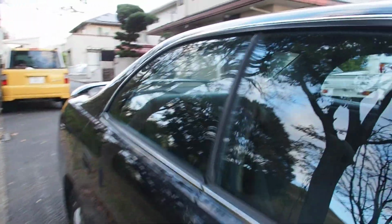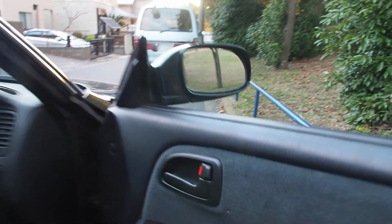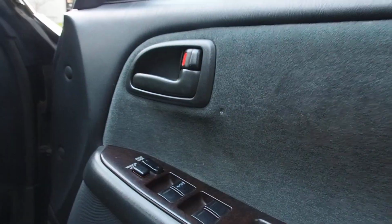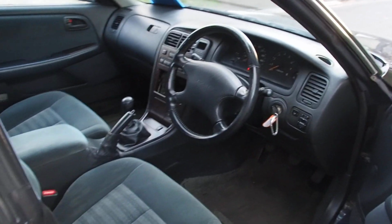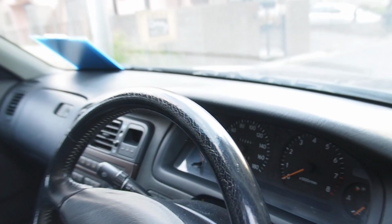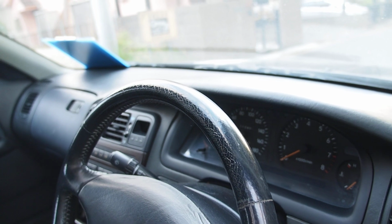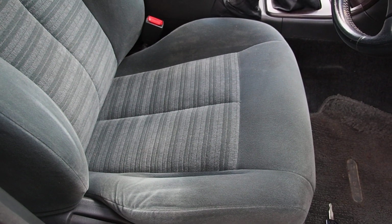Okay, so into the interior. As I said, it does smell like cigarettes, which is kind of gross to me and to other people, so that needs to be cleaned. There's the cigarette burn. All original inside here. It's the steering wheel. This original one, you can see some cracks in the top of the steering wheel from age and like UV wear on that. Seat also has sagginess, as the auction sheet mentioned.